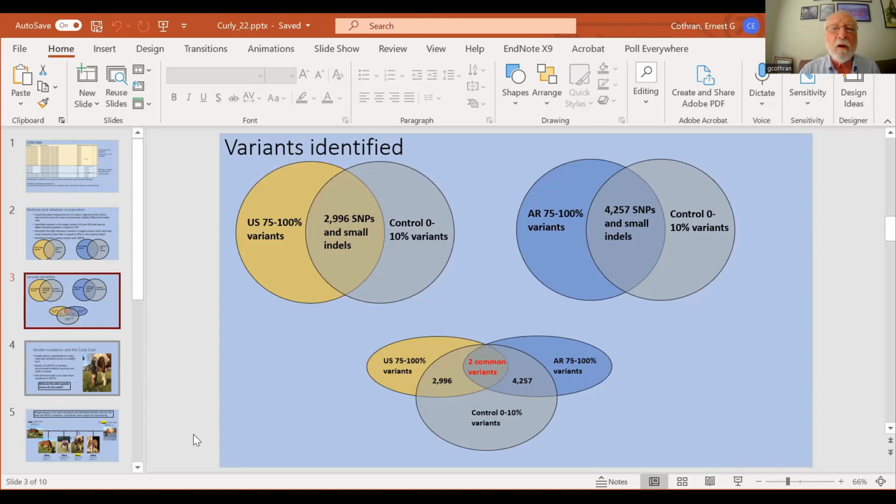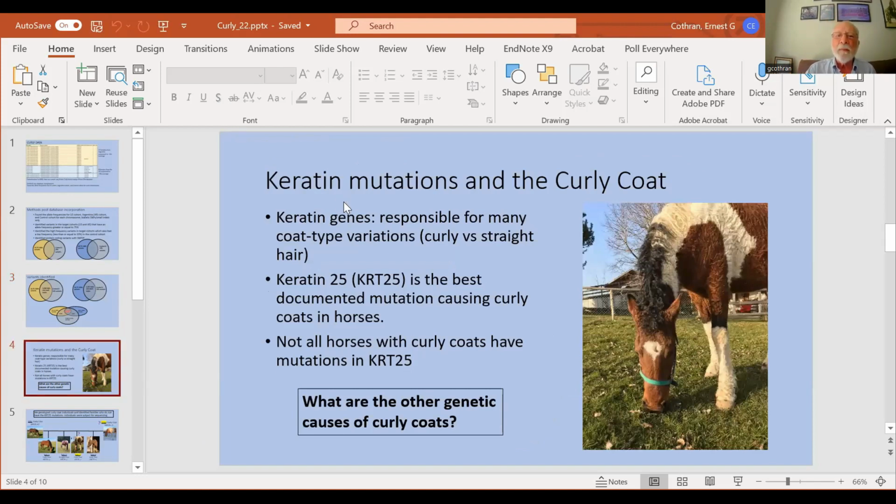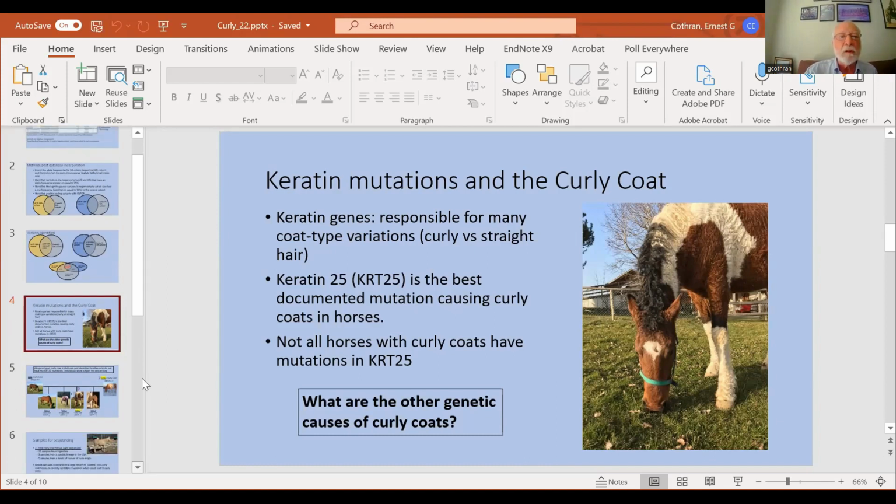So Mitch provided all of these pictures. Again, the primary mutation associated with curly horses in the United States is that of keratin 25. However, as we've just gone over and seen from Mitch's presentation, not all curly horses have the keratin 25 mutation. And of course, we also have the SP6 mutation, but not all curly horses, particularly those outside of North America, have that mutation either. So we want to see if we can find and identify any other genes that are associated with curly hair.